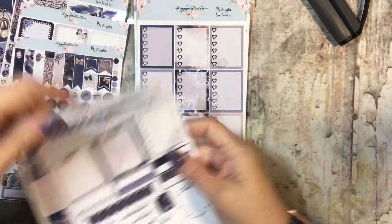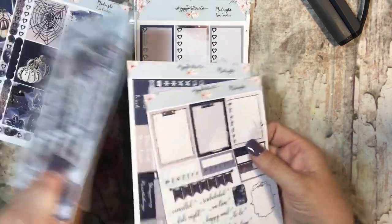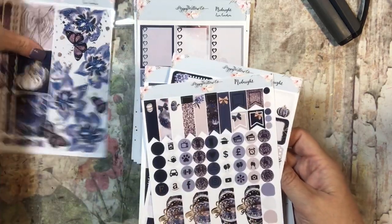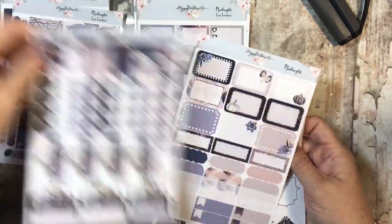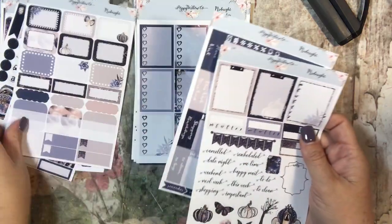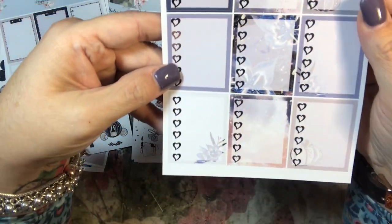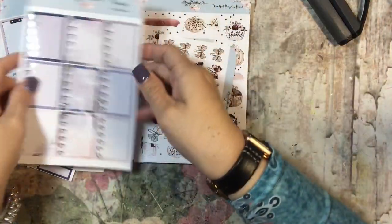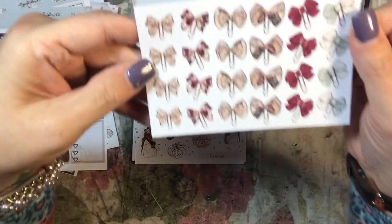1, 2, 3, 4. Oh my goodness, I have lost count totally. All right. 1, 2, 3, 4, 5, 6, 7. The check boxes. 7 pages of stickers, guys, in her kits. It's insane. It's wonderfully insane.